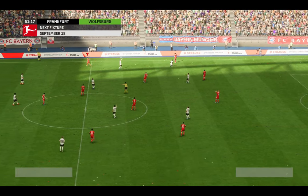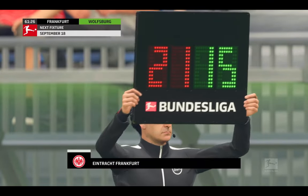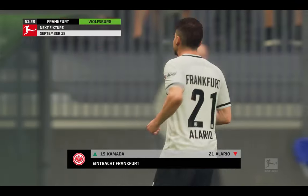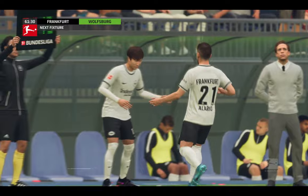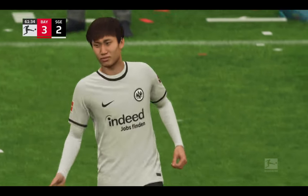A live game from the Bundesliga for you to look forward to here on EA TV. It's Eintracht Frankfurt against Wolfsburg. Well, Derek, I'm really looking forward to it. Always a great atmosphere in that stadium, and it should be an entertaining match.